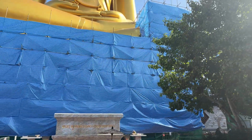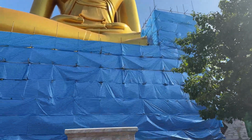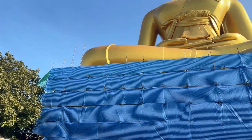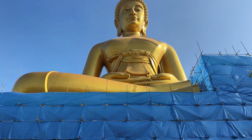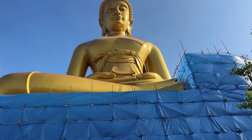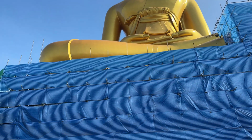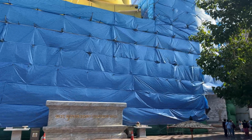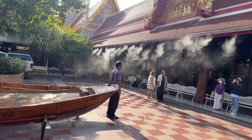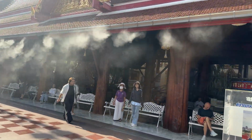And you can see where they're restoring the base of this. It doesn't seem like it's been that long ago. I came over here when they first opened it, and you'd see all the scaffolding all the way up to the top. It's been like 7 or 8 years ago or so, so they're already restoring the base. It's made out of marble. Well, it was concrete, and then they put the marble on the outside. And they put some boats and stuff. They got these little misters because it's really, really hot.